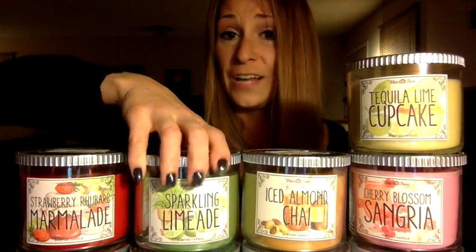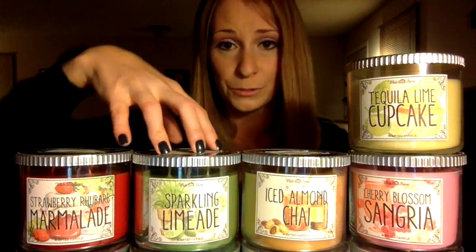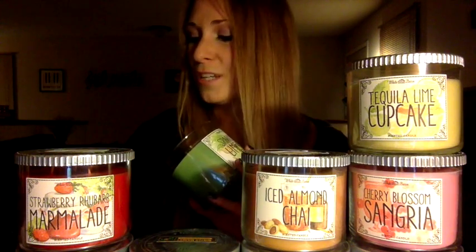Limeade. All right, now this was the first one that was new that popped up on social media that people really got excited about when it started testing. I was looking forward to this. I love lime and I love limeade, and I wanted it to be strong. It is strong, but I'm surprised with kind of how not sweet it is.